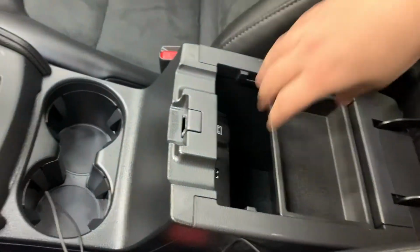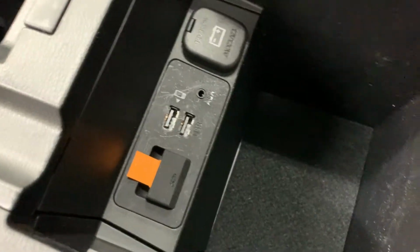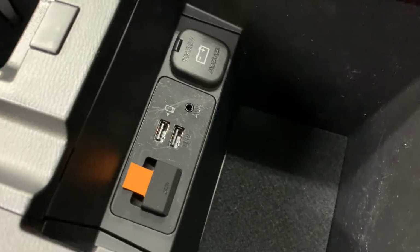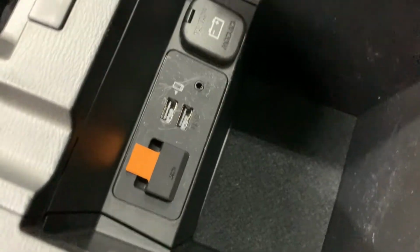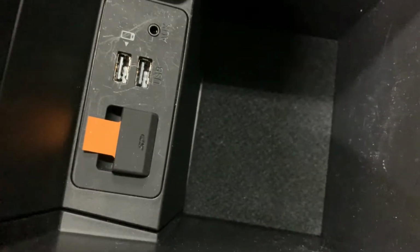We also have 2 cup holders in the middle, a nice big armrest here, a little storage tray that is removable. So in here, you do have 2 USB ports. The one with the smartphone icon is strictly for your Apple CarPlay and Android Auto. It won't identify your phone if you use the other port. Auxiliary port beside that. The SD card reader is for your navigation system if you choose to upgrade it. And then the orange tab there is just to show it's protected at the moment.